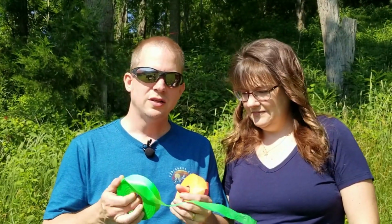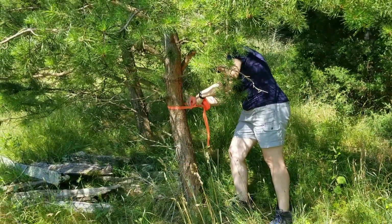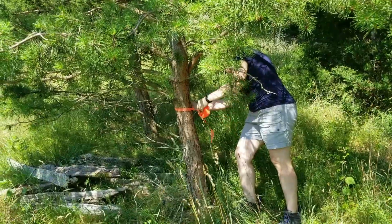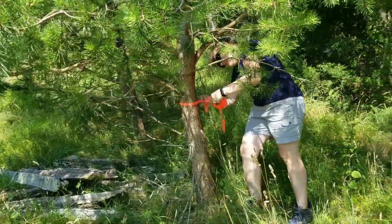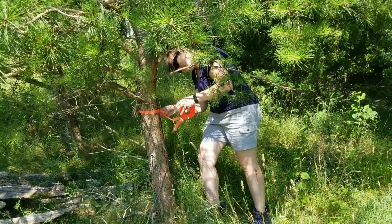We've got this marking tape, and we are going to go through and mark some of the trees that we definitely want to keep. We're going to use green for definitely keep. We're going to use orange for trees that need to be cut. We'd like to keep as many as we can. There are some species of trees that are really desirable, and then there's some that are less desirable. So we'll take you around, kind of show you what we're doing here.